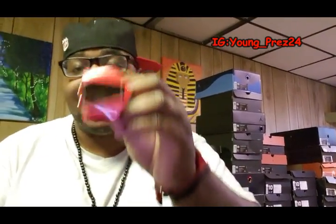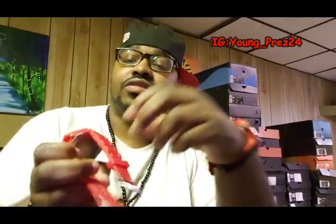So the watch that we wore, I've shown this off. Red is one of my favorite colors. This red watch is the China exclusive here, that $3.99. Can't beat it.